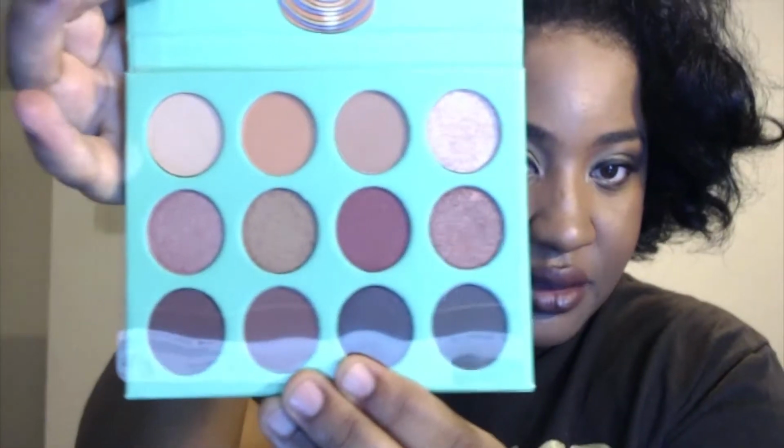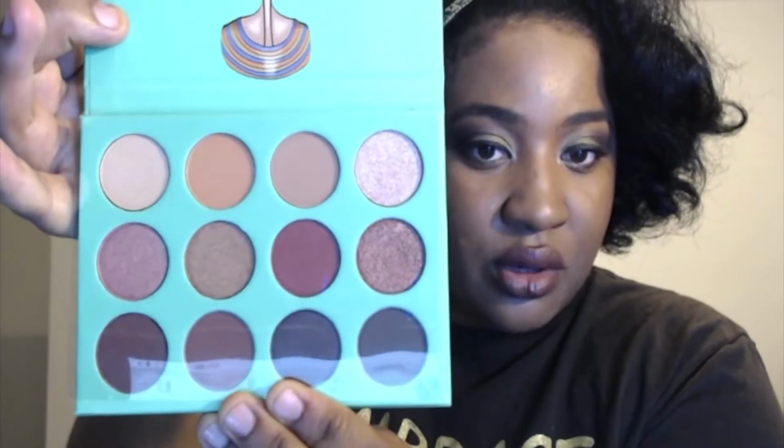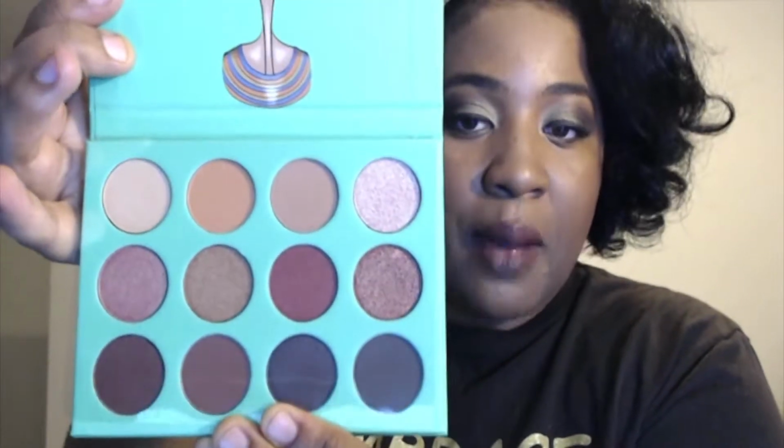Let's get right into it. First couple items I got is from Juvia's Place, and I got two palettes from them. This is one palette here. This is the Nubian palette. This is the palette. That's the colors there. A lot of really nice, rich, neutral colors, golds and coppery colors.